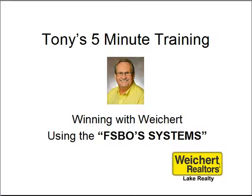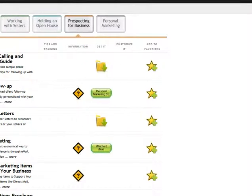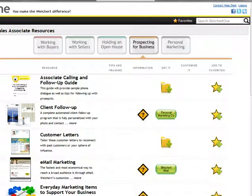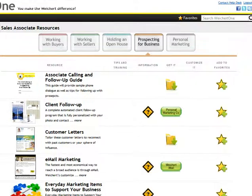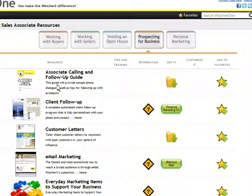So if we go into Weichert 1 and take a look, let me shrink that a bit. In Weichert 1, when you get to Weichert University, you'll see these things, and that should look familiar to you. When you look at the Sales Associate Resources, if you click on Prospecting for Business, there's two things in here that I want you to take a look at. The first one is the Associate Calling Guide and Follow-Up Guide. I want to draw your attention to that. We'll look at that in just a second.